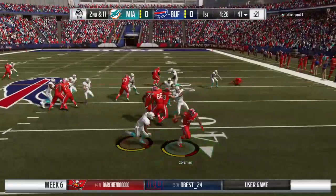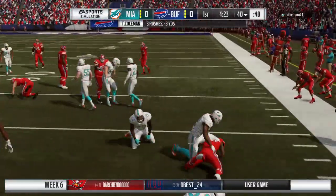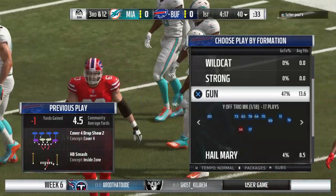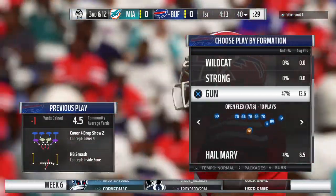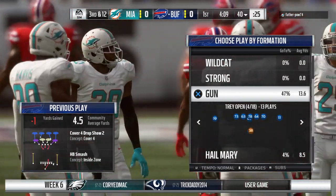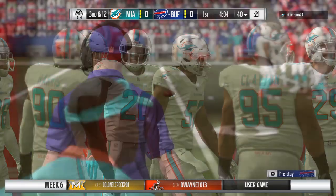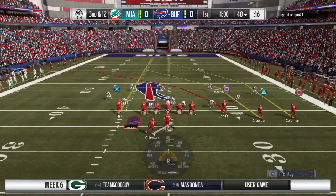Here's Coleman fighting him off. And there is nowhere for him to cut back as he's taken down in the backfield. And they'll lose a yard that time, and that's going to lead to a 3rd down. Two running plays, each lose a yard. They'll need to do much better now on 3rd and 12.